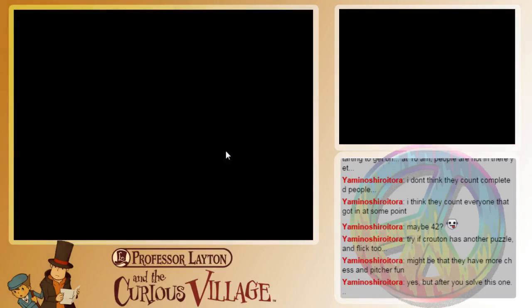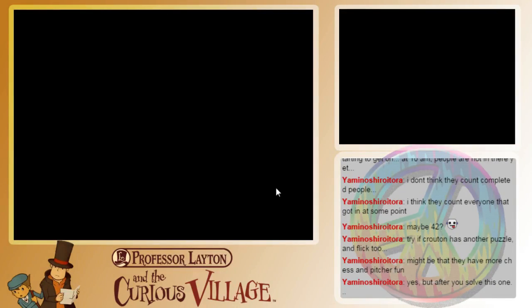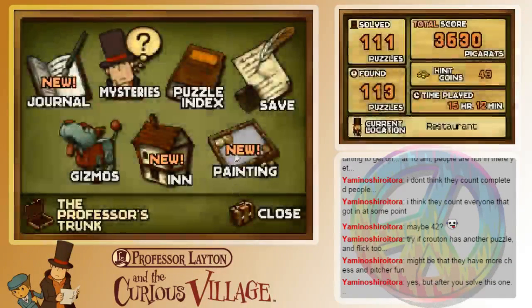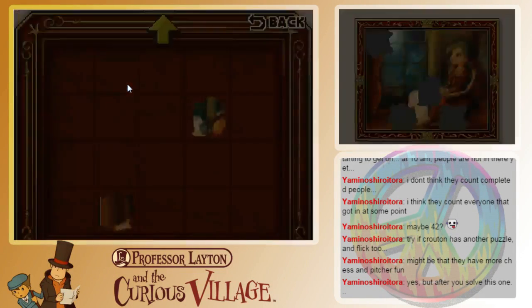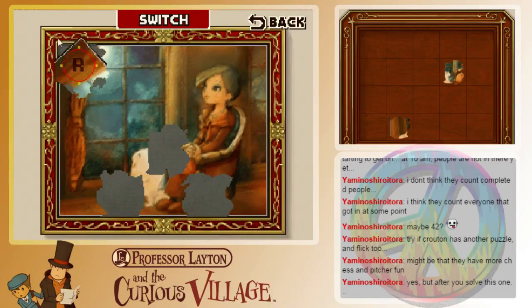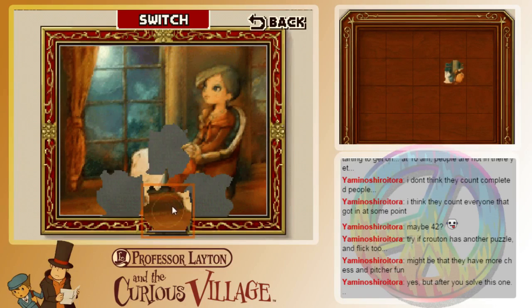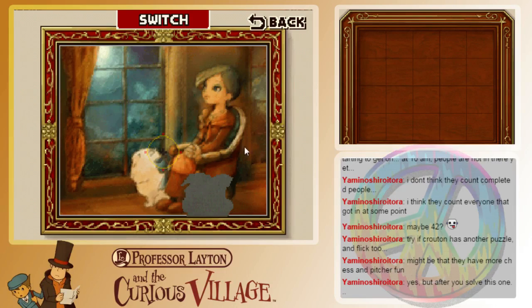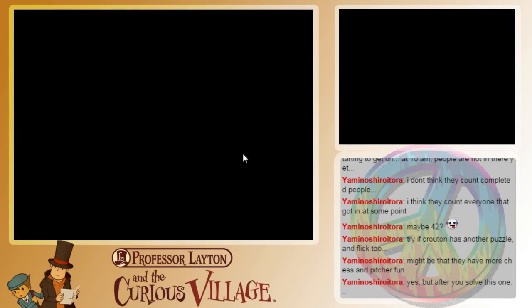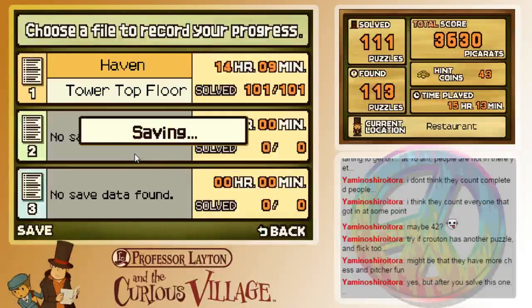Painting scrap! So I should only have one more painting scrap, I think. Talking to him again, just in case. Sorry to let you down, fellows, but I'm all out of puzzles to give you. Alright, so let's check our painting, just in case. Alright, well you're obviously this corner. You're down here. And you're there. Okay. One more piece of the painting. I'm gonna save just in case.